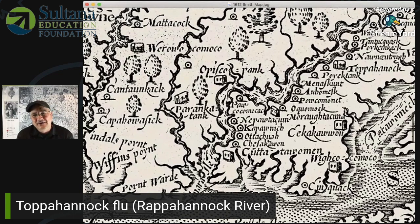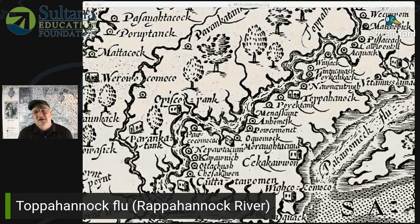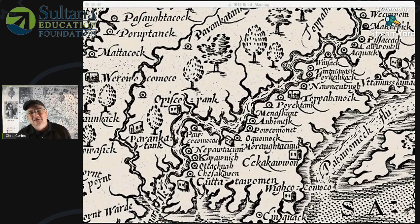But if you look really carefully, you'll notice that almost every one of them is on the right-hand or north side of the river. And there's virtually no Indians living on the south side of that river. Now, why is that? That is a really bizarre little feature there.